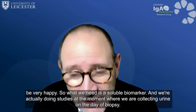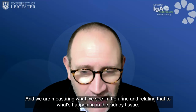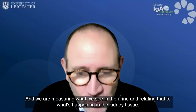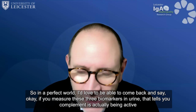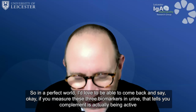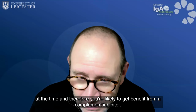So what we need is a soluble biomarker. We're doing studies at the moment where we collect urine on the day of biopsy, measure what we see in the urine, and relate that to what's happening in the kidney tissue. In a perfect world, I'd love to be able to say, if you measure these 3 biomarkers in the urine, that tells you complement is active at the time, and therefore you're likely to get benefit from a complement inhibitor.